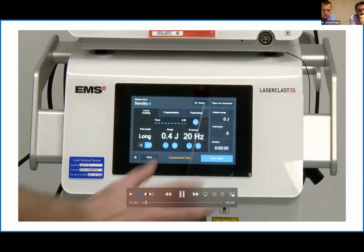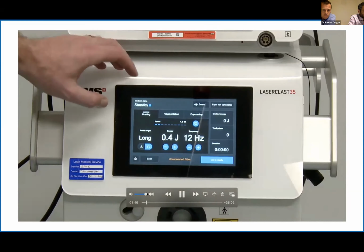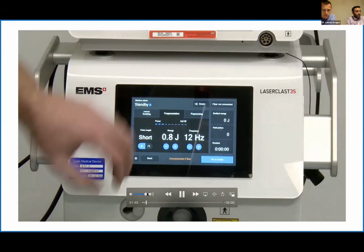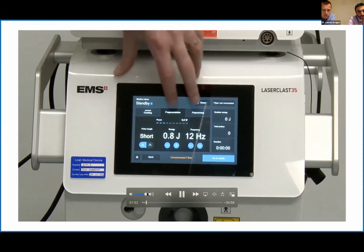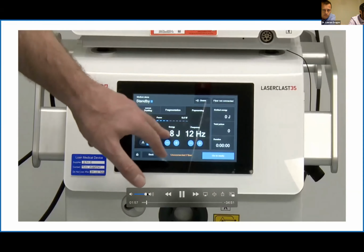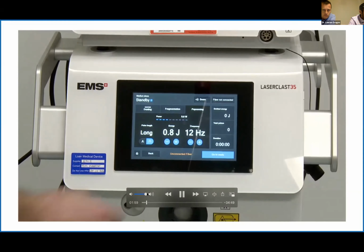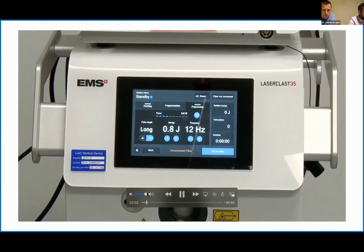And obviously you can decrease the frequency if you want to. And then you have the fragmentation setting, which is 0.8 joules and 12 hertz. Again, you can modify this. And for popcorning, it's similar here, just because I've played with it, but you can obviously increase it or decrease it according to your preferences.